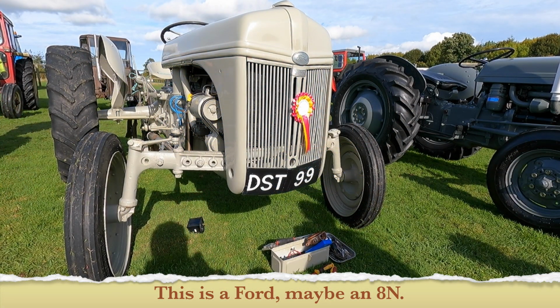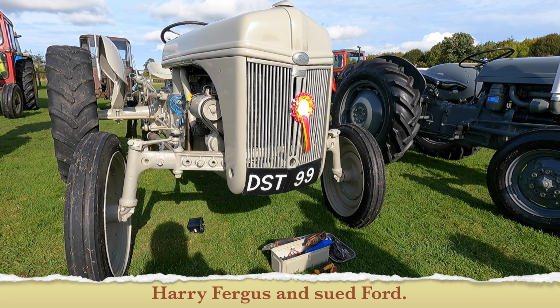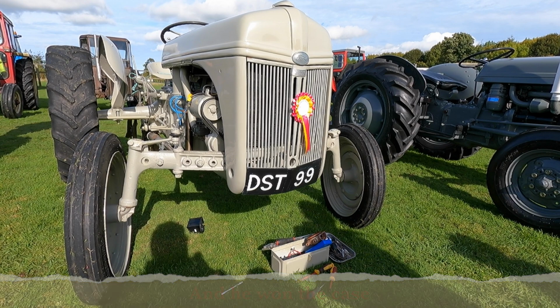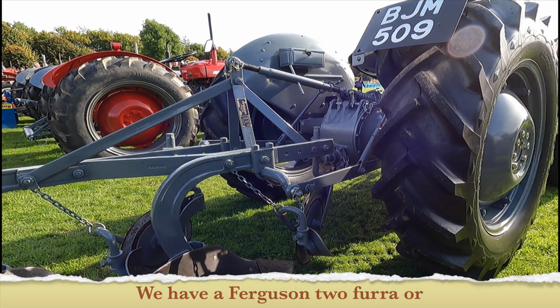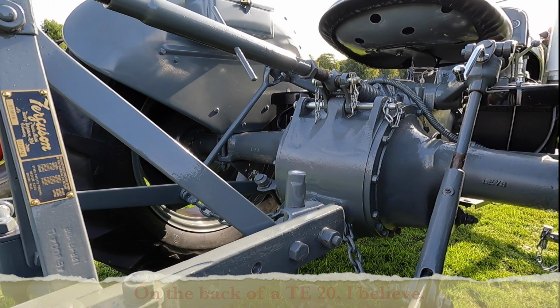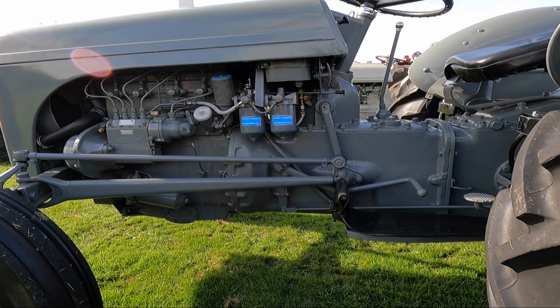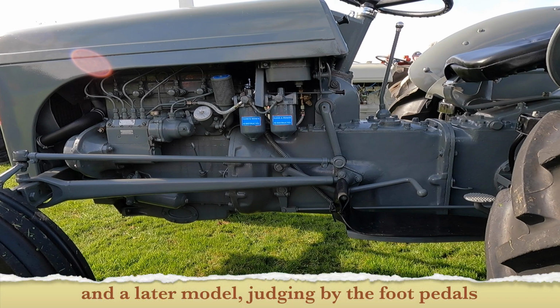This is a Ford, maybe an 8N, 1949 I believe, with the Ferguson system. Harry Ferguson sued Ford for using his 3-point linkage, and he won the case afterwards, but it took him quite a while if I remember right. We have a Ferguson 2 furrow, or 2 bottom plough as the Americans call them, on the back of a TE20 I believe. This is the one with the plough. It's got a diesel 4-cylinder Ferguson on it. It won't be a TE20, it'll be a TED20 in the later model, judging by the foot pedals and the running boards it's got on it.